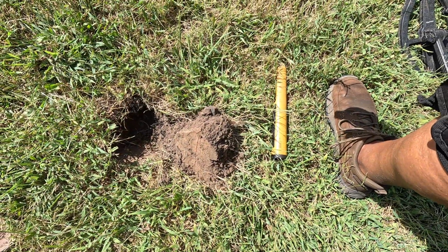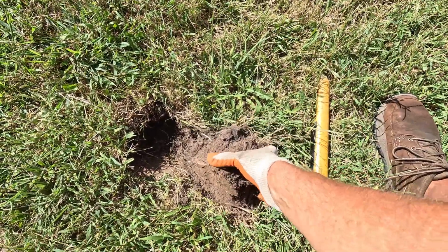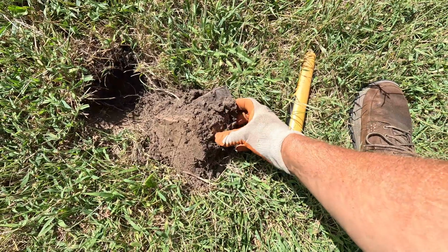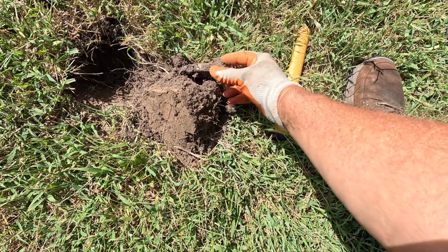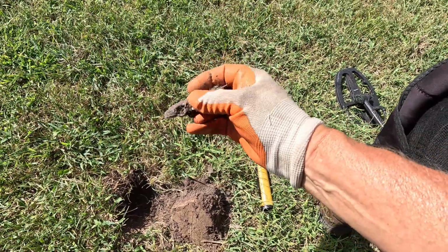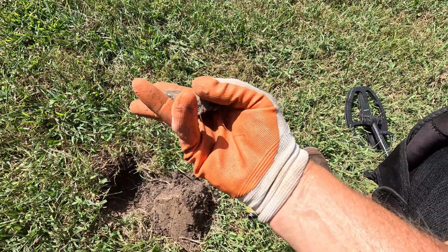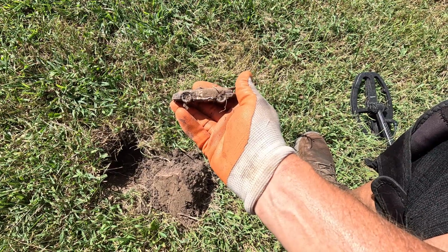Had a real high signal here, and got it out, and it looks like I see the front end of a toy car here. Let's just see what we got. Yeah, that's what it looks like. All right, that one got smushed down, and looks like it might be a patrol car. Not with the spoiler on the back. But anyway, another toy car. We'll clean it up, show you.